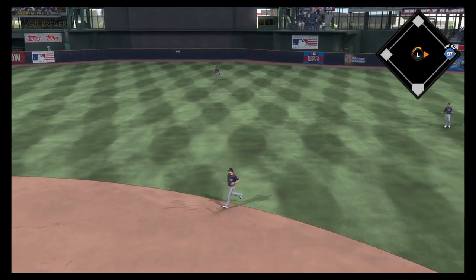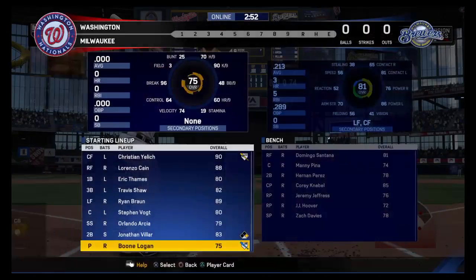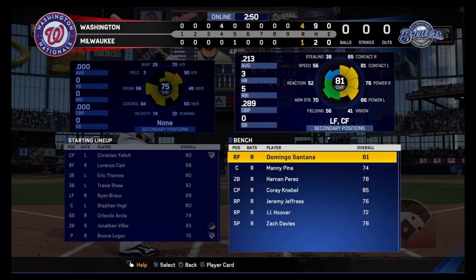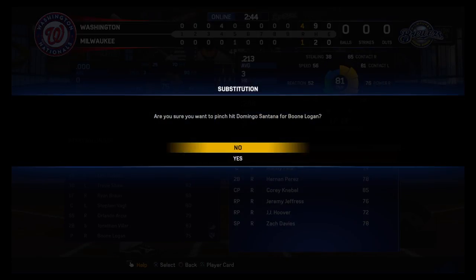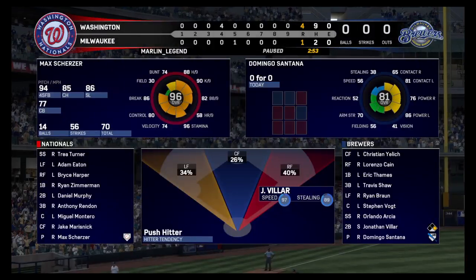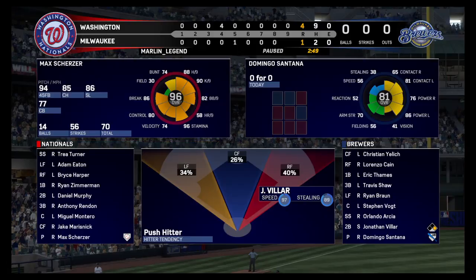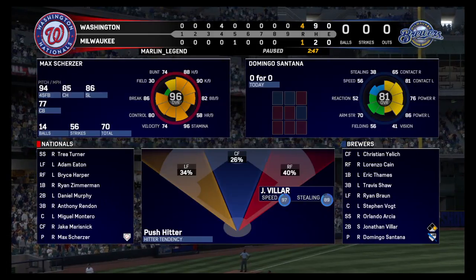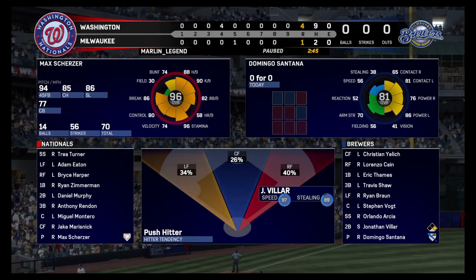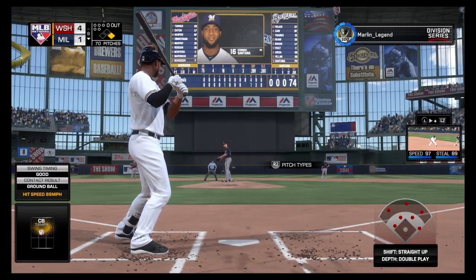So it's a leadoff knock to start out the inning as they'll try to claw back at that 3-run deficit. The pitcher, Boone Logan, steps up to the plate in a sacrifice situation. So let's see if that is indeed on right here. Domingo Santana will get the call here as he'll hit for the pitcher. Now action in the bullpen as their closer starts to get loose out there.